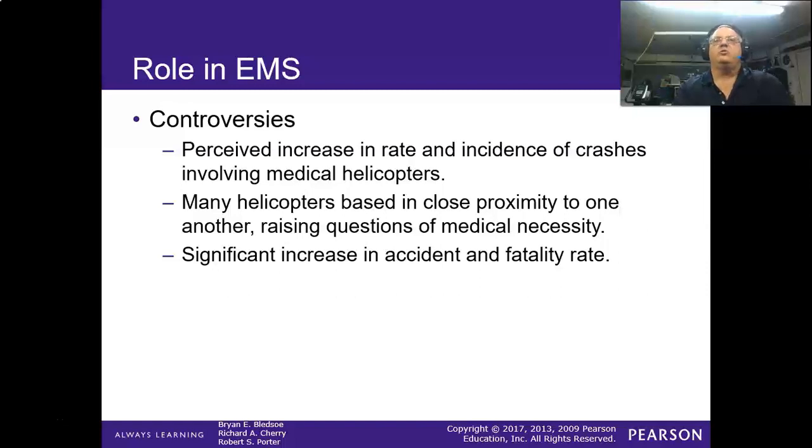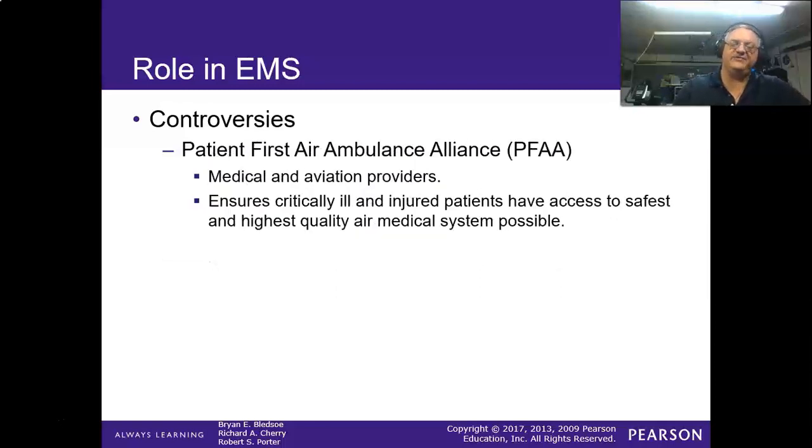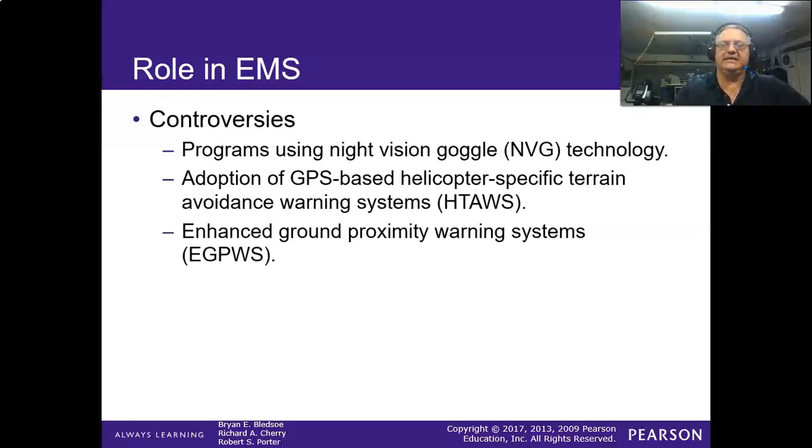Unfortunately, we are having more crashes. Again, the more you use it, the more crashes. But I will tell you, in comparison, aircraft are extremely safe, and we have rules about whether or not we're going. I will also tell you that the aircraft industry is extremely safety conscious. Okay. But there's been a significant rise in the accident and fatality rates. So just be aware of that. But a lot of programs nowadays have very strict safety protocols. They're not going to go unless it is safe to do so.